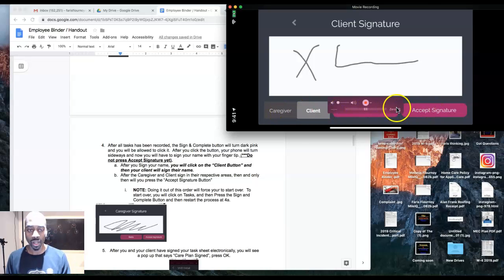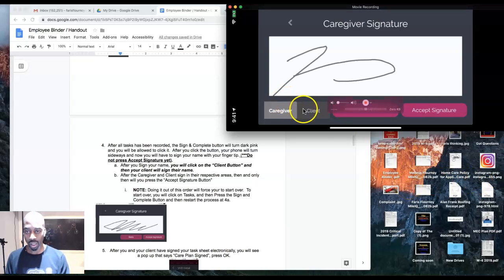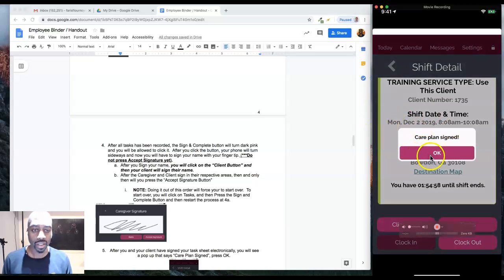If you do the Caregiver and press Accept Signature, it'll record an error, and you have to start back over by clicking on the task button. So you have to start right back over here where it says Sign and Complete. You have to click that again, and then your phone will turn sideways again. So we clicked on Caregiver. Now we're going to click on Client, and now the client's going to put their signature. Then we're going to press Accept Signature. All right, now it says care plan is signed.